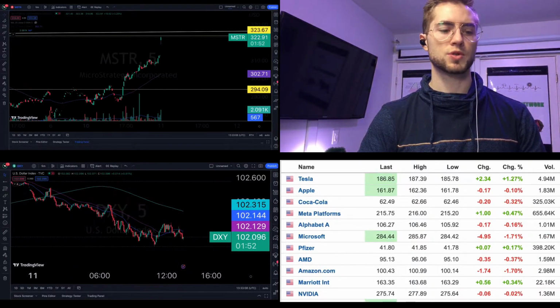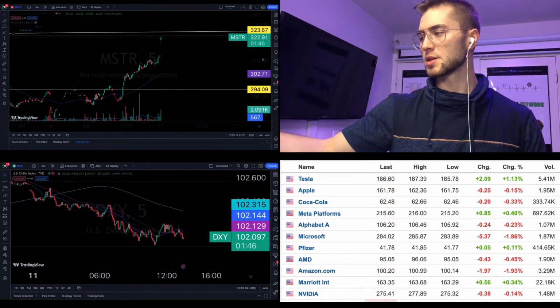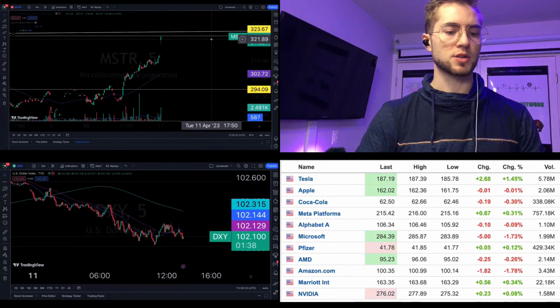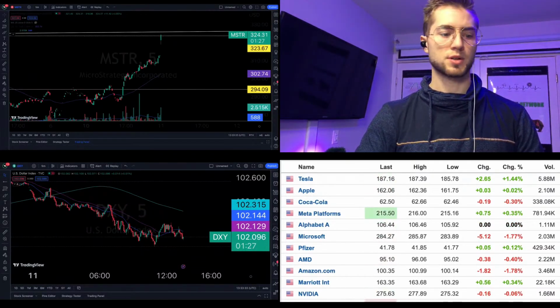Microsoft's at the lows. If we get a pierce of this level, around 324 pierce, I do like MSTR for a short. So keep that on the radar. The dollar's trying to bounce. Spiders, big bounce. So this is where we should get a push through. Definitely keep MSTR on that watch because it's very close.